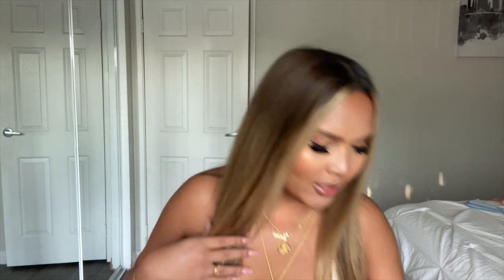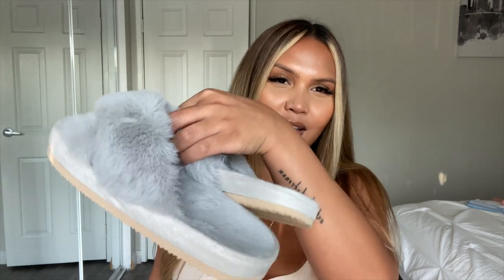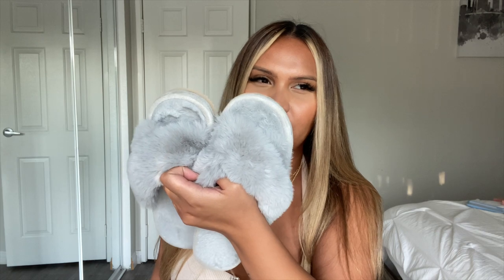But yeah. So next thing is shoes. You guys know I love my shoes. I'll show you guys. So I actually just got slippers from Amazon that are so comfy. They're memory foam-ish, but they just do the job, really. And they're super comfy. Let me put that on, truthfully.